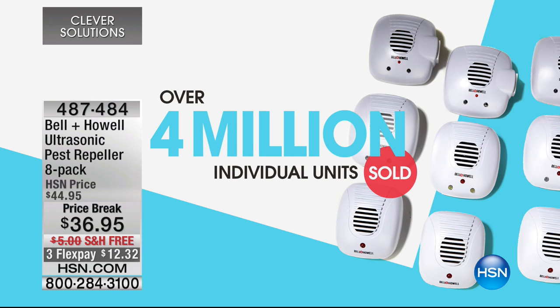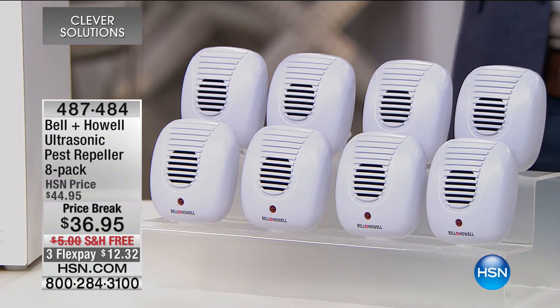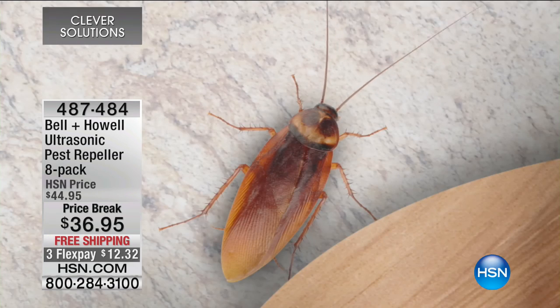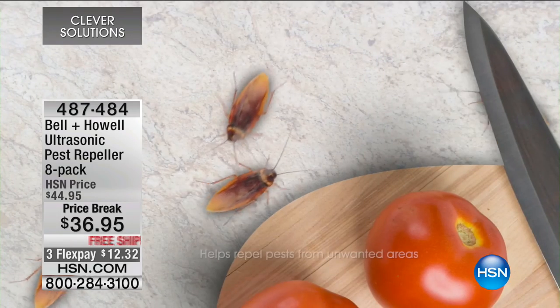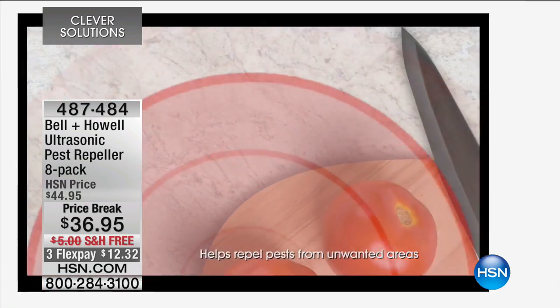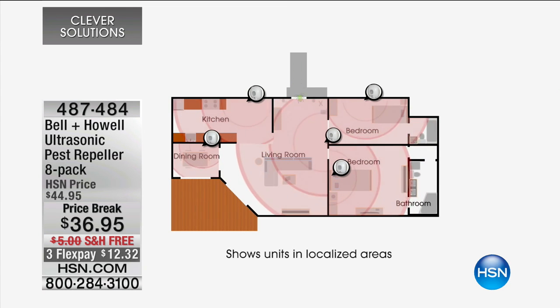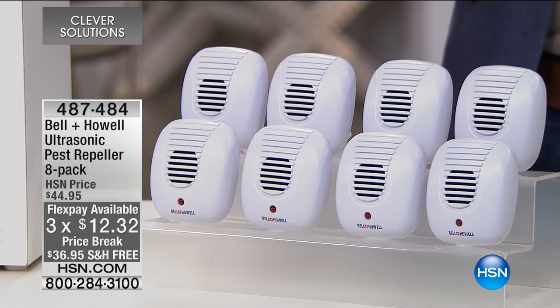So get this. Rats, mice, spiders, roaches, ants, gone. No chemicals, no traps, no nasty cleanup, no death and destruction, just no more pests. $36.95. You plug it into your wall unit and it sends out the waves, and these guys don't like it. They want to go. They don't want to hang around. And you know what we're going to do? For one flex pay of $12.32, we're going to deliver these for free.